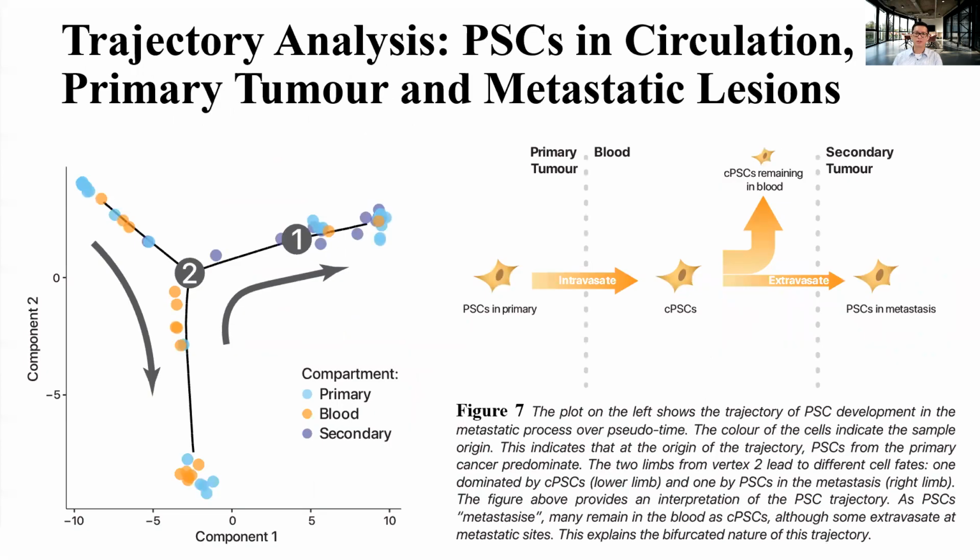Trajectory analysis attempts to find genes relevant to the fate of cells. Pancreatic stellate cells demonstrate a bifurcated trajectory, which starts off here, where most of the cells are from the primary tumor, and then splits into 2 limbs dominated by circulating pancreatic stellate cells and metastatic stellate cells, respectively. A possible interpretation of this trajectory is that as PSCs metastasize, many remain in blood as CPSCs, although some extravasate into metastatic sites. This explains the bifurcated nature of the trajectory.